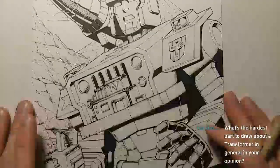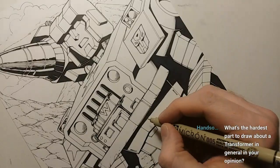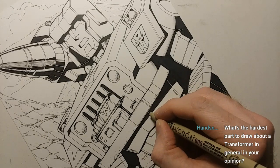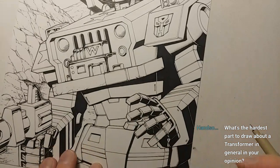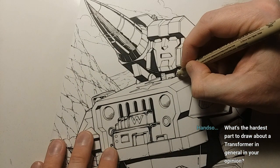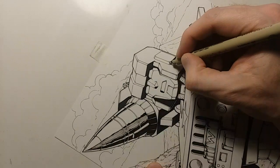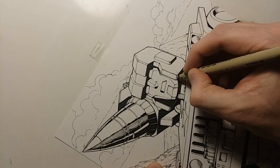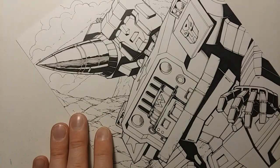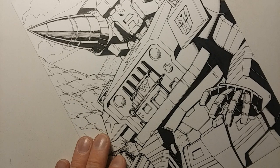Sketch with a blast wound? Sure. I mean, I did one of my covers for the Robots in Disguise series that had Wheeljack basically filled with holes. You know, spoiler alert. But I've definitely drawn blast wounds before. It's the hardest part to draw about a Transformer in general.